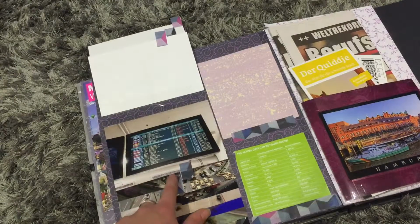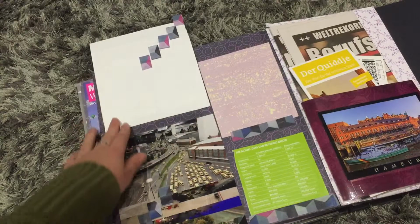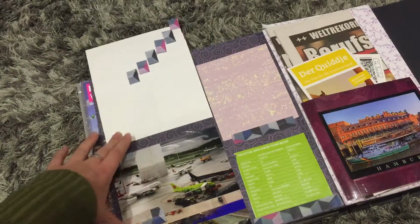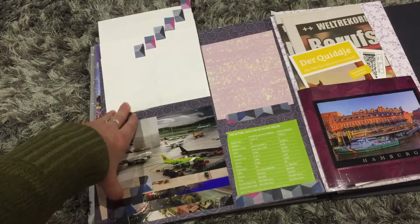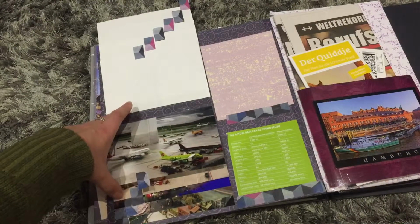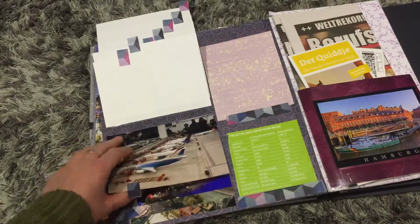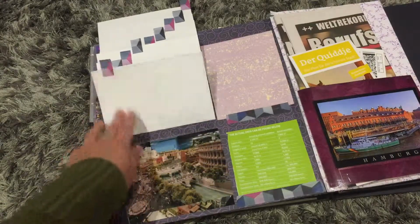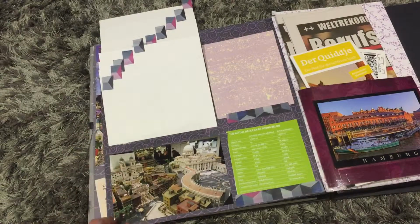They even had a little departures board, the multi-storey car parks for the airport, the ring roads and the taxi ranks, and these are all the planes lining up. It had proper branded planes like Eurowings and Lufthansa, Thai, Emirates. They literally had everything. And this was at night, so it's really cool. So this is Italy, the Colosseum, and that's the Vatican.